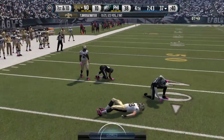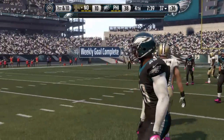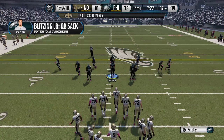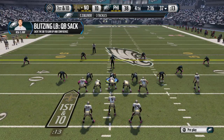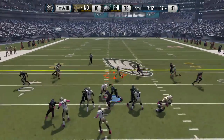Amaro's got the catch and the first. Well, that'll make you feel a little better. Finally getting a first down. You're down big in the second half, and you're on the offensive side. Don't look for the quick score. Just look to pick up positive yards and hope it leads you to a score later. First down at the 37.